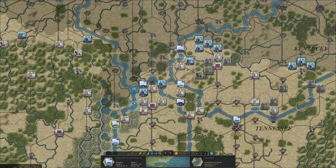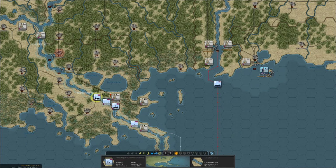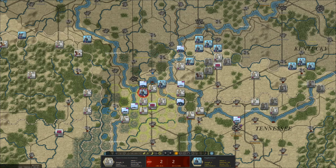Actually, I could also use my boats here to hit the morale a bit, or even cause some damage. Maybe we should also, since there are a lot of boats down here, just move one slowly up for the next turns. Yeah, let's go. Then use this position and attack. Ah, only 1 damage, annoying.